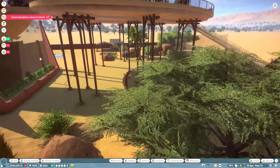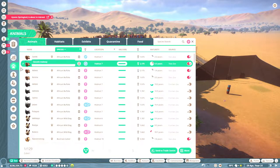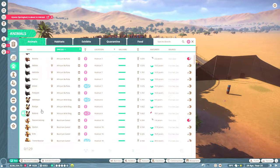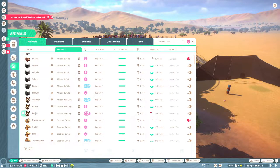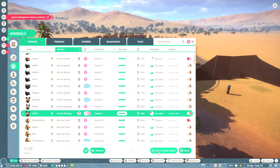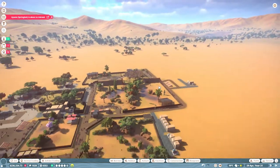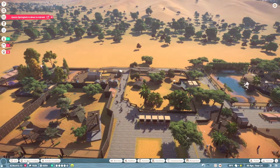Very annoying. Okay, how are we doing on the whole animal front? I don't really know. Gosh, these African buffaloes breed so quick. Crikey. Okay, African wild dogs. We don't have very many of those. Who is preventing who from breeding? Rufio. So I'll tell you what we're going to do with Rufio. We're going to send you to the trades. Can I release you? Probably not. We'll send you to the trade center because clearly you're not wanting any babies. I think it's where they get a bit older and they don't breed.